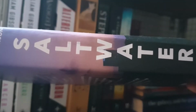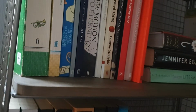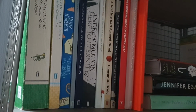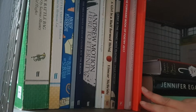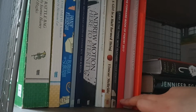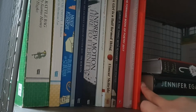The same with Scepter and Saltwater. I like very much my Faber and Faber bunch. Yeah, that's part of it, and then the other half is at the top there. This will be like some of the newer Faber and Faber stuff that I have. I'm not sure why the Forward Book of Poetry is there, unless that is actually Faber and Faber and I did not know. Maybe that is the case.